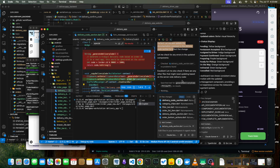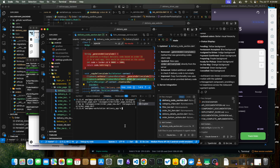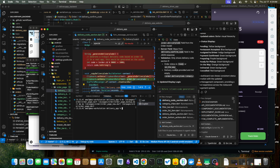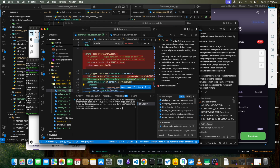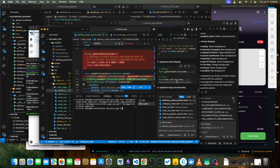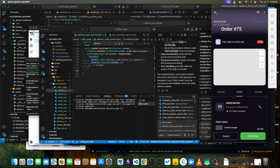Alright, so AI done, because I've been yapping away. Any files I might need updating? No, there isn't. Okay, I'll come back when it's done. Alright, it's done. Oh, took a little bit of time, eh? Alright, it's doing the summary. Some updated files. Server authority. Cool. Okay, keep. Now let's check how that looks.